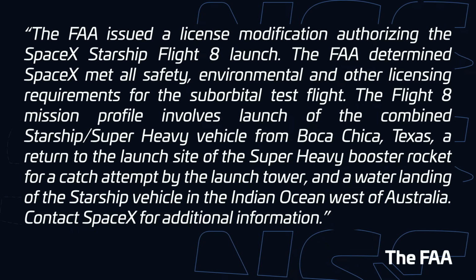Additionally, just recently, SpaceX received a modified launch license from the FAA, including, for the first time, wording that will allow orbital flights of Starship in the future. As always, we'll be live for launch coverage and also for pre-flight updates through our Countdown to Launch streams.